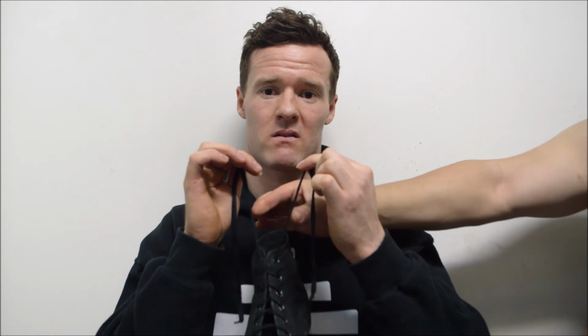Finally, my take-home demonstration is this. Here I have a shoe, and these shoelaces represent your stomach. These are your ribs, and this is your hips. You can see when I apply something around the waist and then remove it, it reverts straight back to its original position. This is happening with your midsection and the use of a waist trainer.